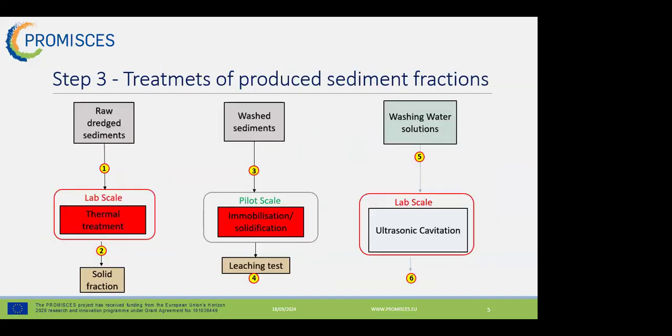Of course, during this treatment, we produce different fractions: a solid fraction, the cleaned sediment, and a liquid fraction that, of course, will contain the removed contaminants. So we added additional treatment to remove the PFAS. So these are the steps after the pilot Ecosera treatment. The first treatment, on the right, is an alternative treatment. It is a thermal treatment. We have a pyrolysis reactor, so it's an alternative treatment to sediment washing.